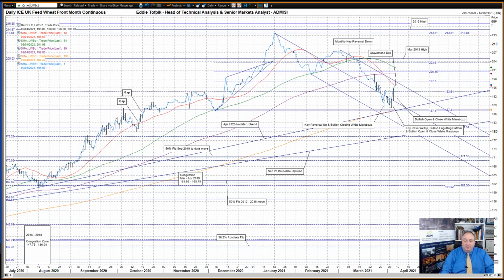including a combined key reversal up plus bullish engulfing pattern and a bullish open and close white marubozu, all on the same day. That was on Wednesday. Yesterday we had another bullish open and close white marubozu. Then there came today, a gapping higher move and an attack directly at the upper tine, currently 197.20, puncturing it but ending the day with a bearish gravestone doji, a little underneath the overhead flatlining medium moving average, currently 199.85, and the recent 50% Fibonacci line at 200.45 already mentioned. Next will be interesting, as it looks like the bearish Andrews pitchfork has held for now. It'll be interesting to see what happens.